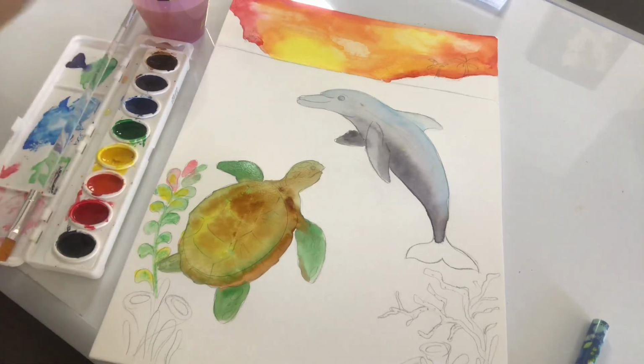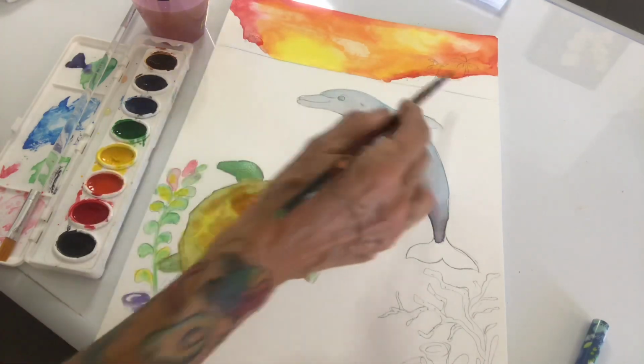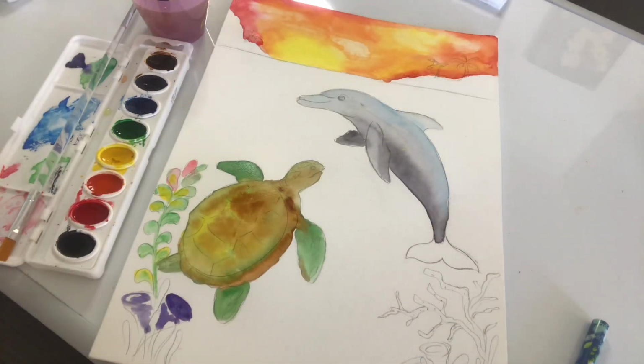So make this part colorful. Get your purples and everything in there to get your sea anemones or whatever you want to call them, and coral. Get some bright colored coral. You can use your pinks and your oranges and all of that, and get all that painted in now so that all we have left is the ocean, and then to go back in when that's dry and finish off that and do our light source.